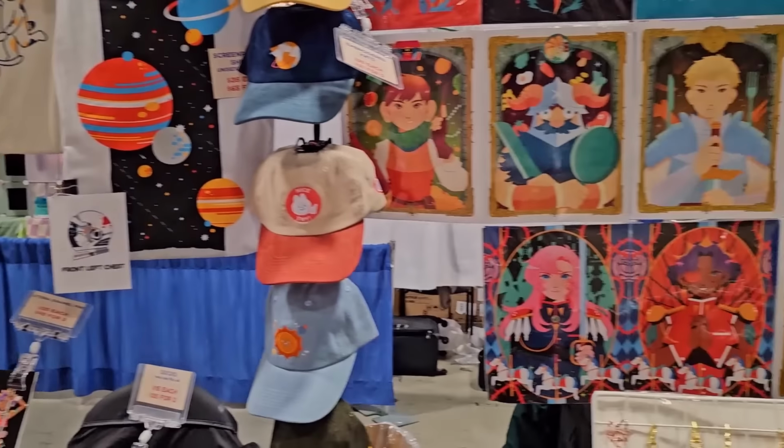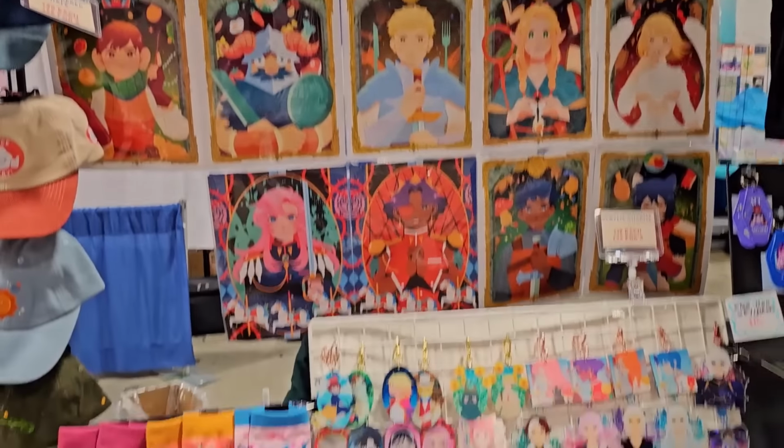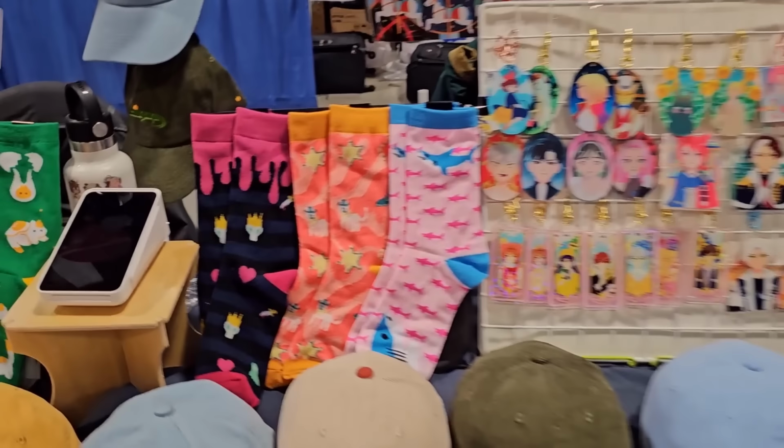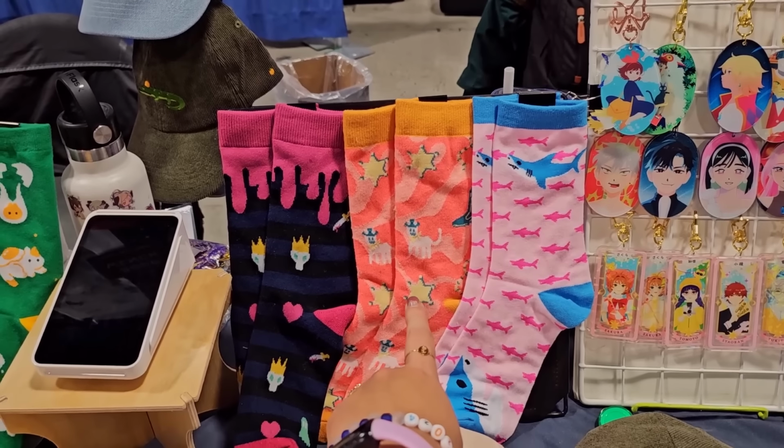Also, I really like this graphic style. The colored stuff is also really pretty. I want to be good at art. Look at these socks. Look at the shark socks. Look at the yeehaw socks. Yeehaw!